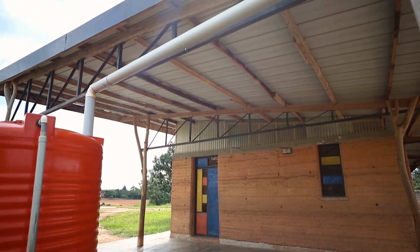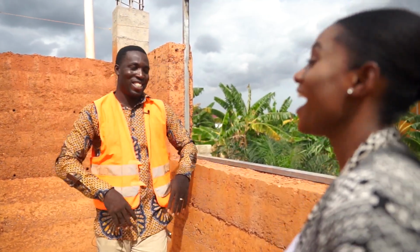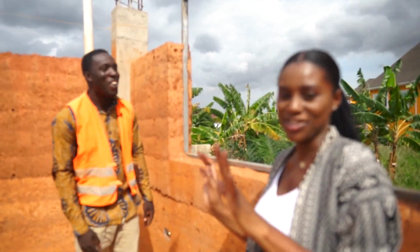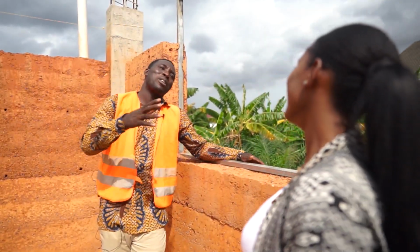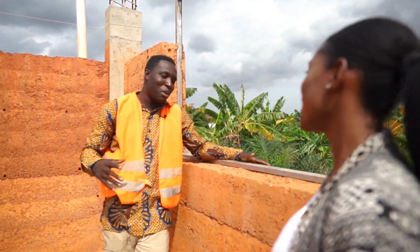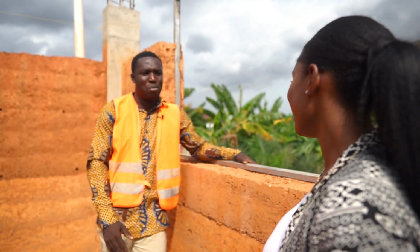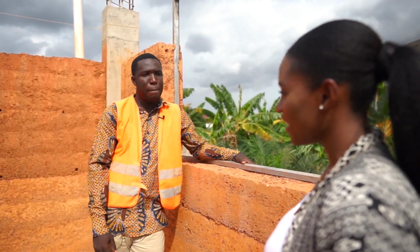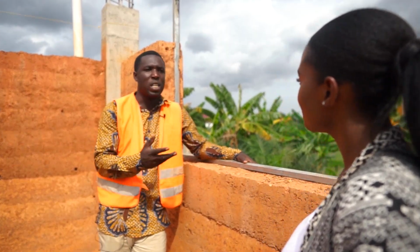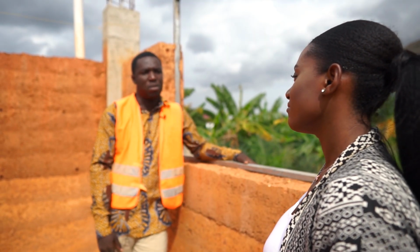If fire catches this, it cannot burn. So if you build rammed earth, you might not need insurance. Hey, no, please, you will always need insurance. Okay, yeah, but at least the insurance might not have anything to do for you because maybe there'll be nothing to do about it. So these are some of the better advantages, and also it's easy to build. It's easy to build, anyone can do it, and it's very quick as well. So these are some of the advantages of it.